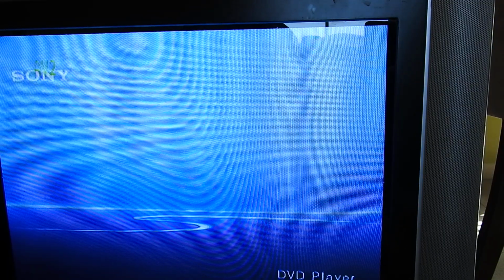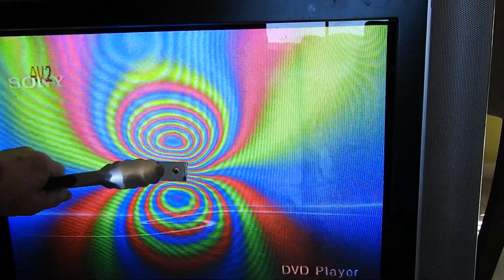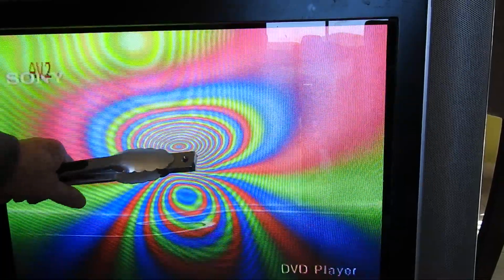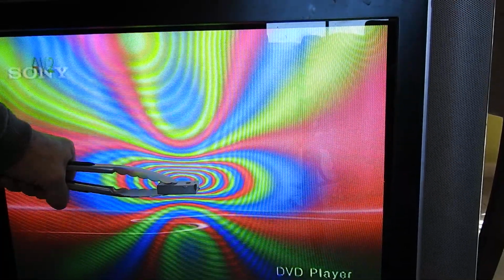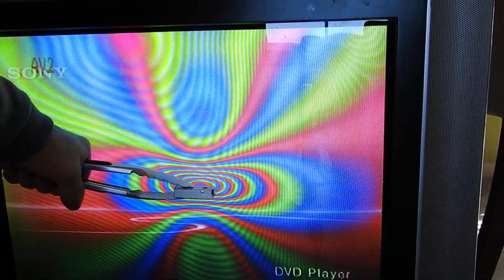Bit of fun today, guys. Just reenacting a bit of what Ken Wheeler does, this TV and the magnetic field. Bit of fun for the kids. Not sure if it's any good for them hanging around next to a TV, but look what a magnet does.